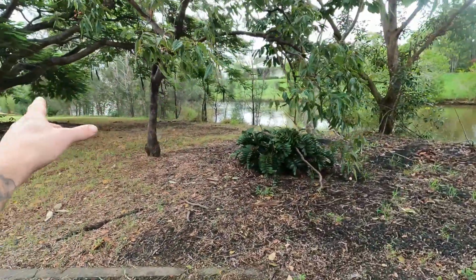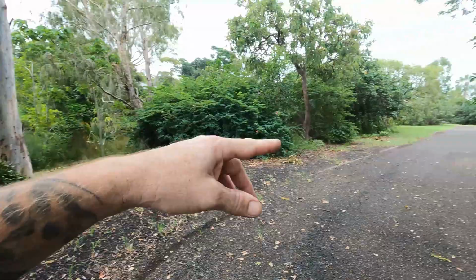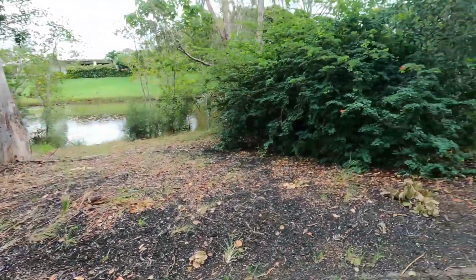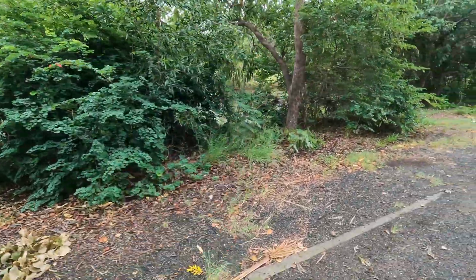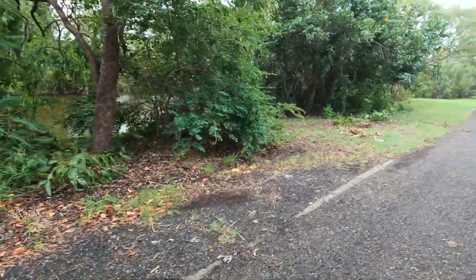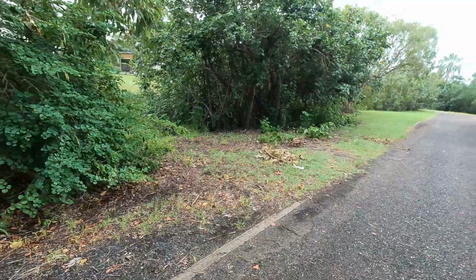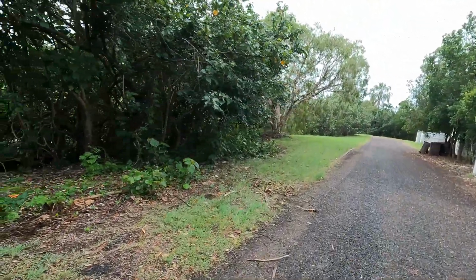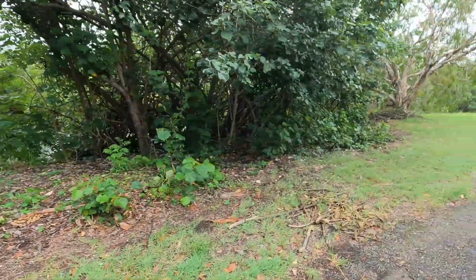There's the creek. So there's an inlet here for this creek. There are fish in here, but this water's a bit contaminated. Sometimes the creek will close up, and sometimes the water gets stuck in here for a while.